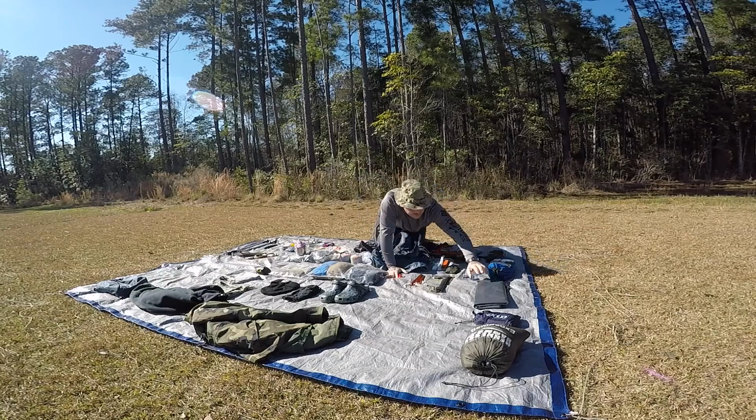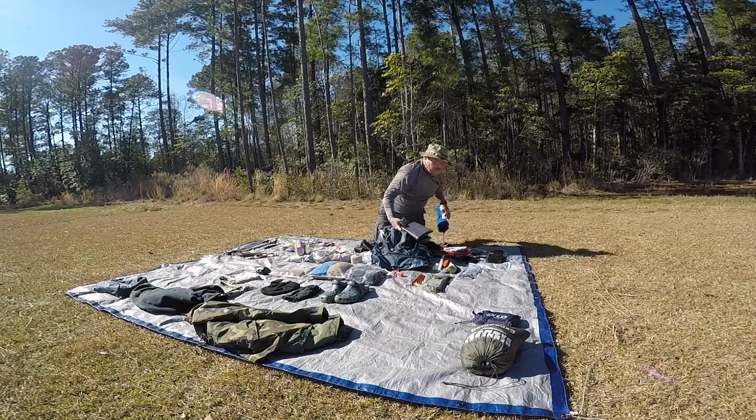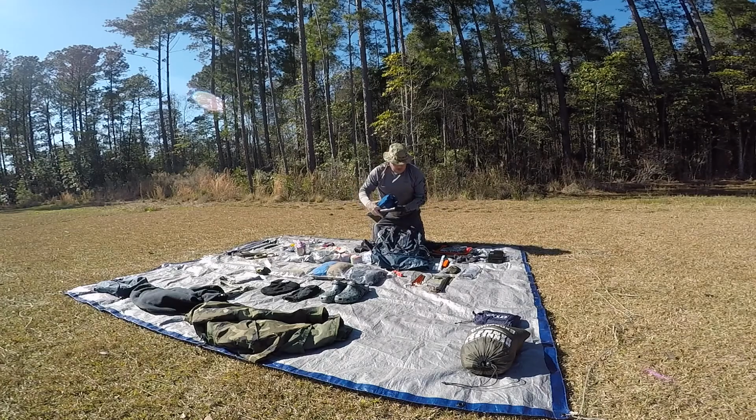Then on the bottom of the pack, I put my camp chair in a little plastic piece.